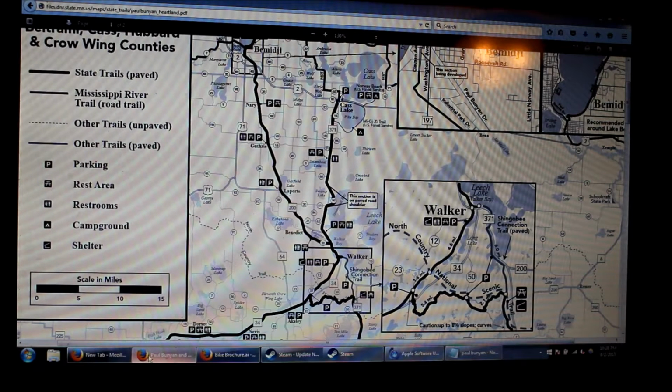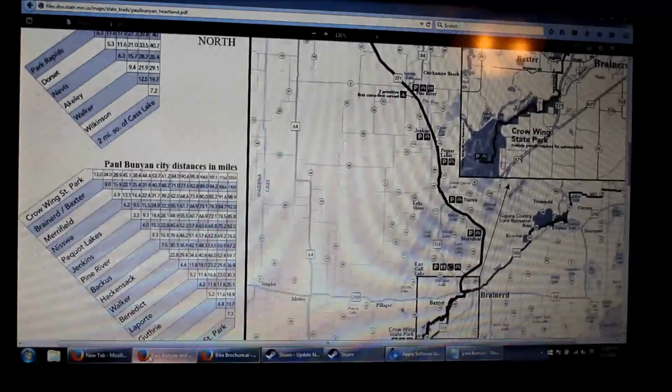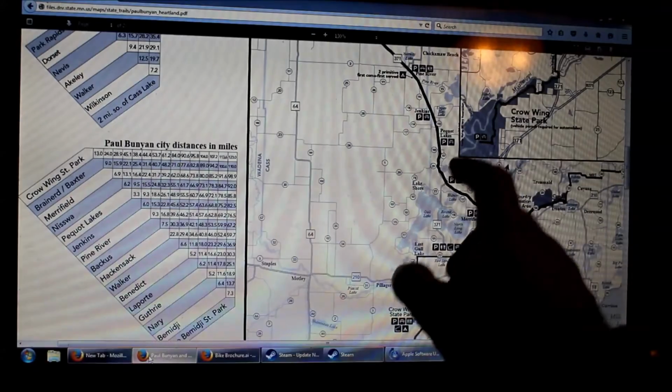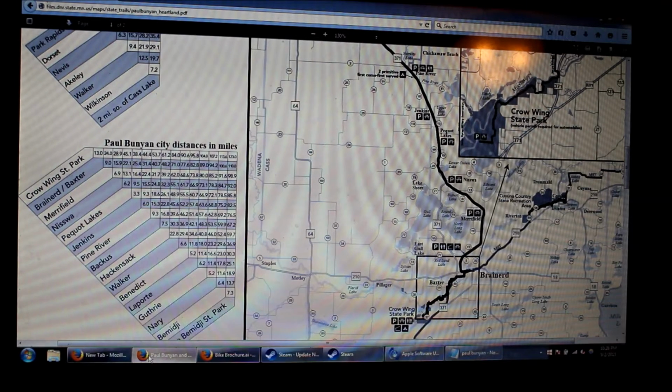There are also a number of bike shops which are south of Pine. There's one that's in Pine River, and there's another that's in, I believe it's either Nieswell, no, it's Merrifield. And when you go through Merrifield, there's a bunch of shops, and a bike shop and a bike rental shop on the west side of the trail. And all these towns are really nice. They're charming, they're nice to go through, they're nice to look at.